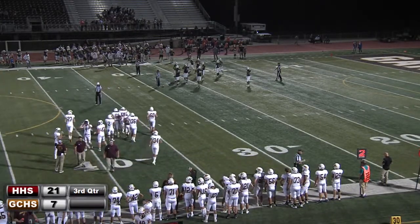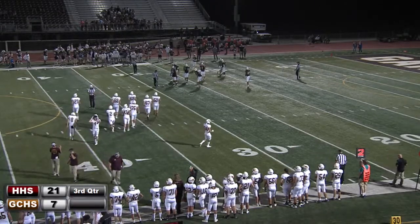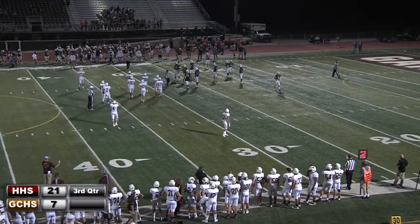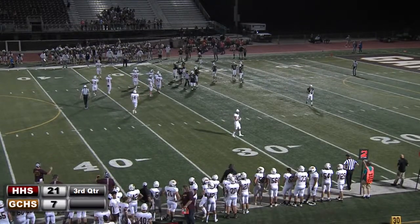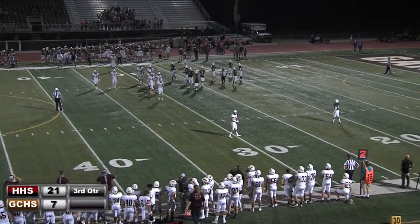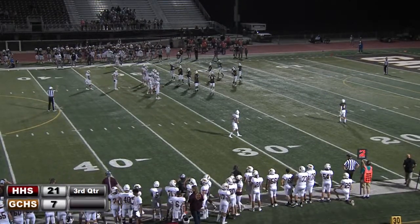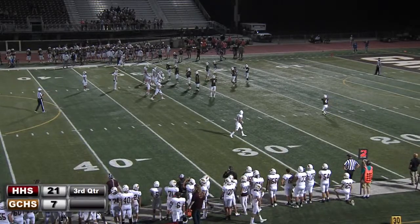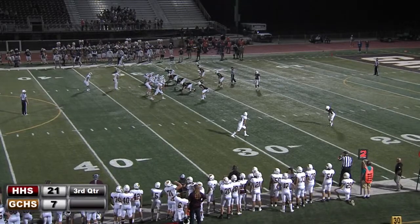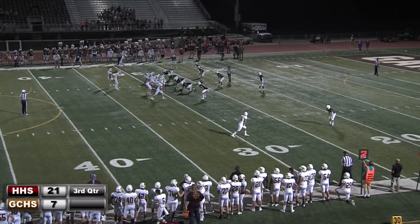A 21-7 lead, but there's just a little uneasiness with this lead. Hayes High was up 21-0 before Garden City punched it in from a 3-play, 30-yard drive. Hayes High did not score at the end of the half, and Garden City drove 14 plays, got close, but could not score. So we see the quarterback and safety is out of the game now. Dale back at quarterback for 2nd and 13.